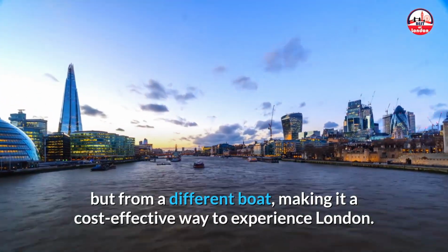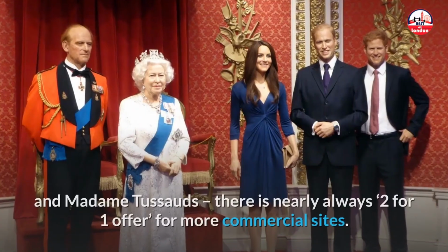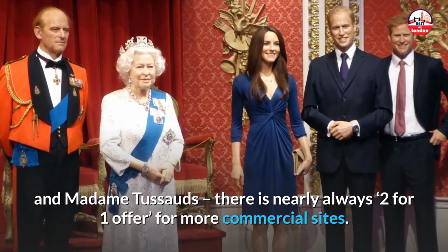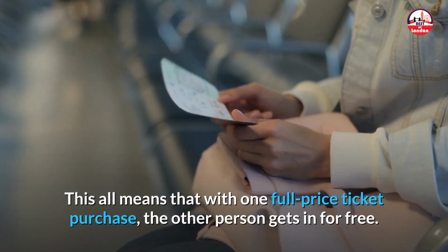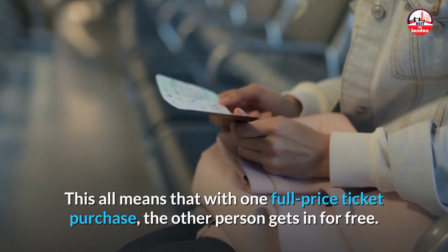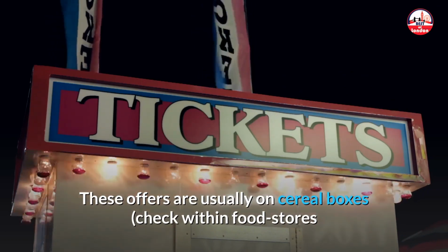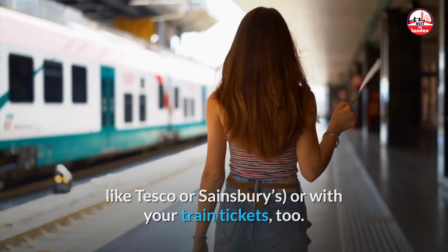As for destinations like the London Dungeons, the Aquarium and Madame Tussauds, there is nearly always a 2-for-1 offer for more commercial sites. This all means that with one full-price ticket purchase, the other person gets in for free. These offers are usually on cereal boxes. Check within food stores like Tesco or Sainsbury's, or with your train tickets, too.